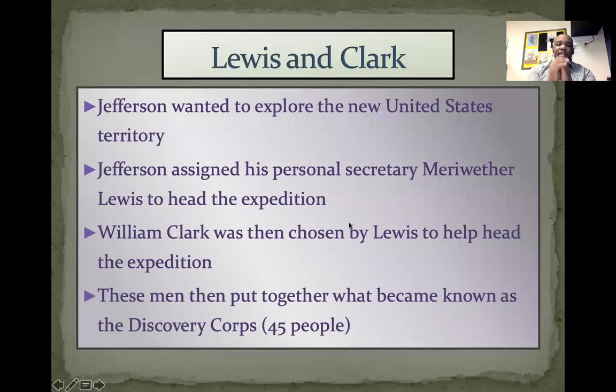Okay, so now we want to explore what's there. The president wants to hire some people to explore what's out there, so we can start saying, hey, how are we going to set up camp? How are we going to set up shop out there, get people living out there, and things like that. So Thomas Jefferson wanted to explore the new United States territory, of course. Jefferson assigned his personal secretary, a guy by the name of Meriwether Lewis, to head the expedition, to go all the way to the West Coast. William Clark, another pretty popular explorer at the time, was then chosen by Lewis to help lead the expedition.